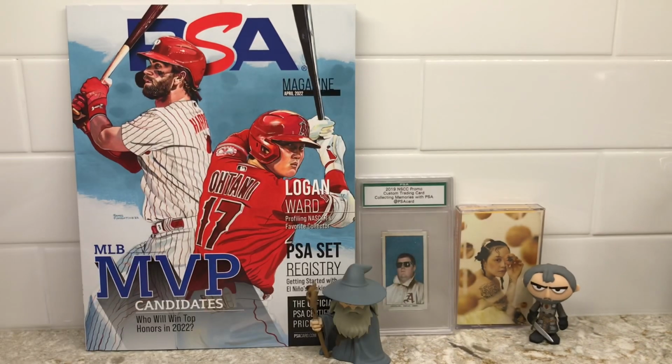Really, really like that Soto. And again, I have not seen anyone, especially within the community, show off that particular card. So get amongst it. Buy it. Check it out.